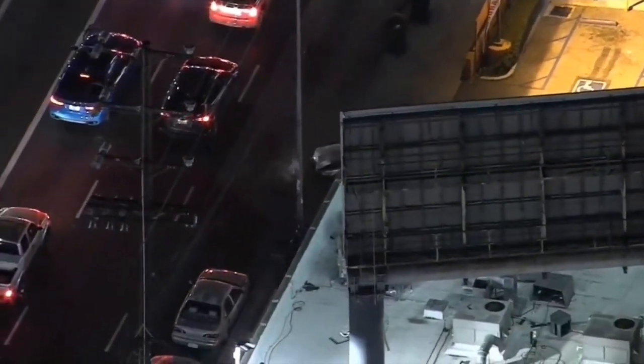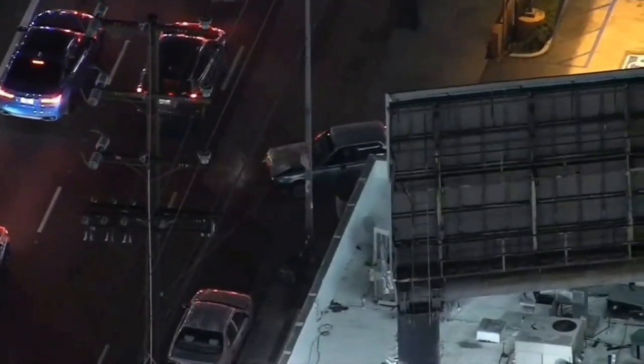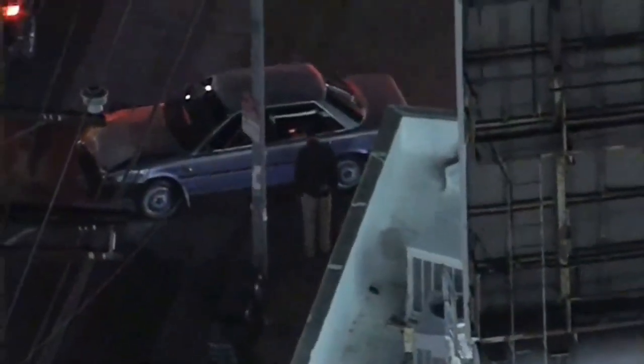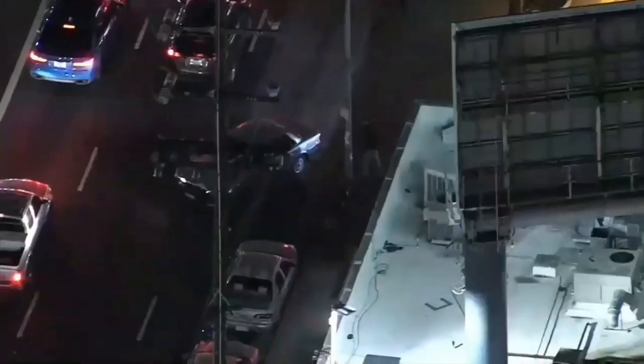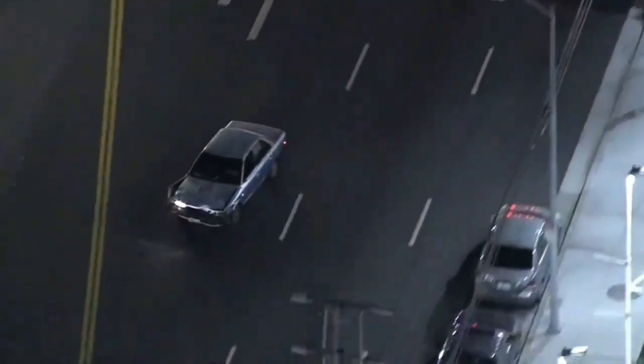Waiting here to come back out. Talking now to this individual who is standing on the sidewalk. And wrong side of the road here on Roscoe.